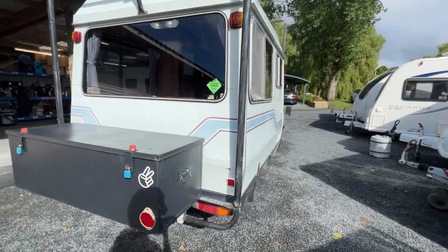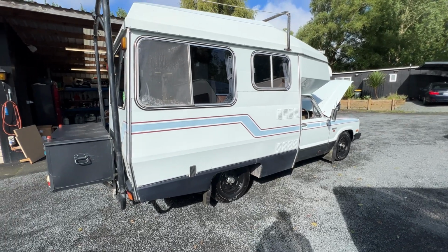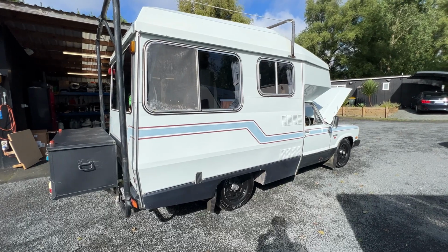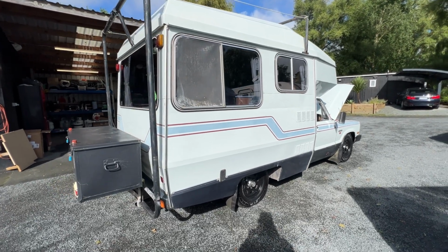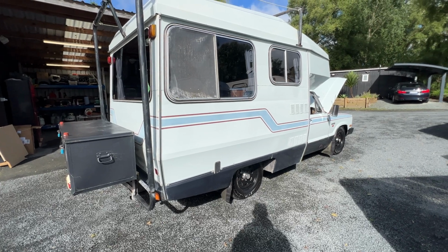We can store the camper here on site up until about the 20th of December. So if you can't pick it up before then, let us know, but payment is to be made in full within 48 hours of auction close.